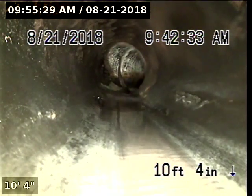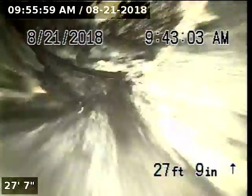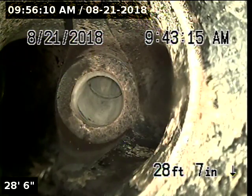Upstream portion of pipeline is constructed with 4-inch ABS. We've reached the end of the upstream portion of the pipeline. We're going to go ahead and pull back to the downstream.